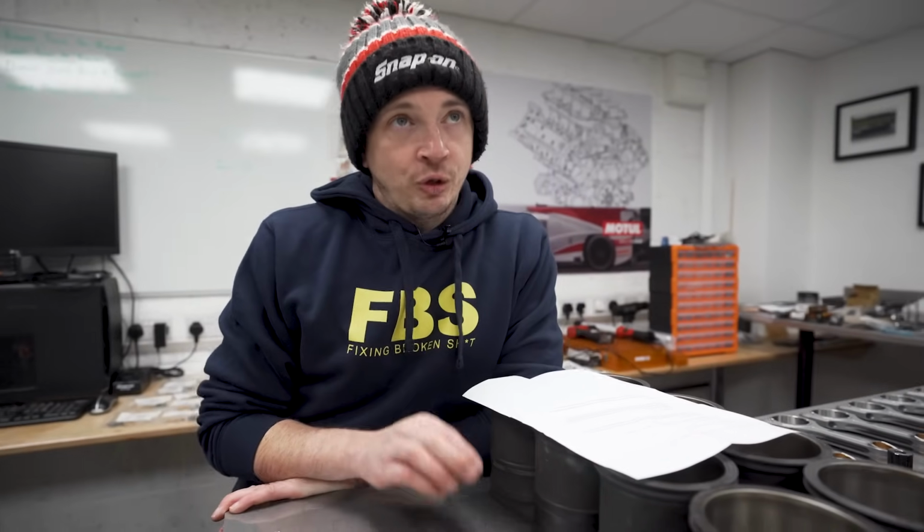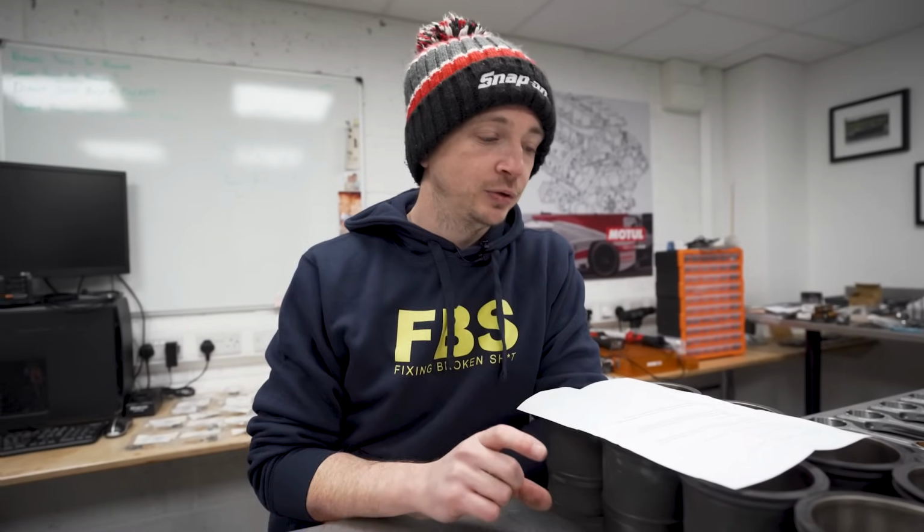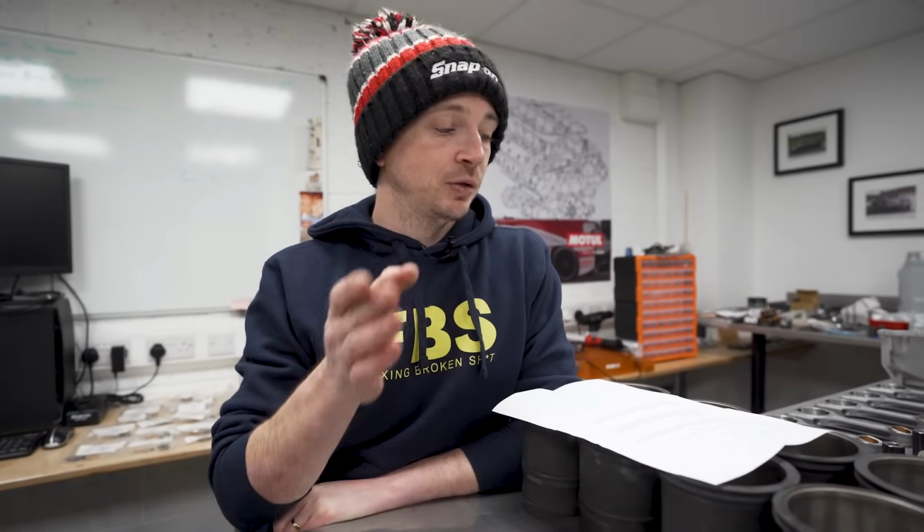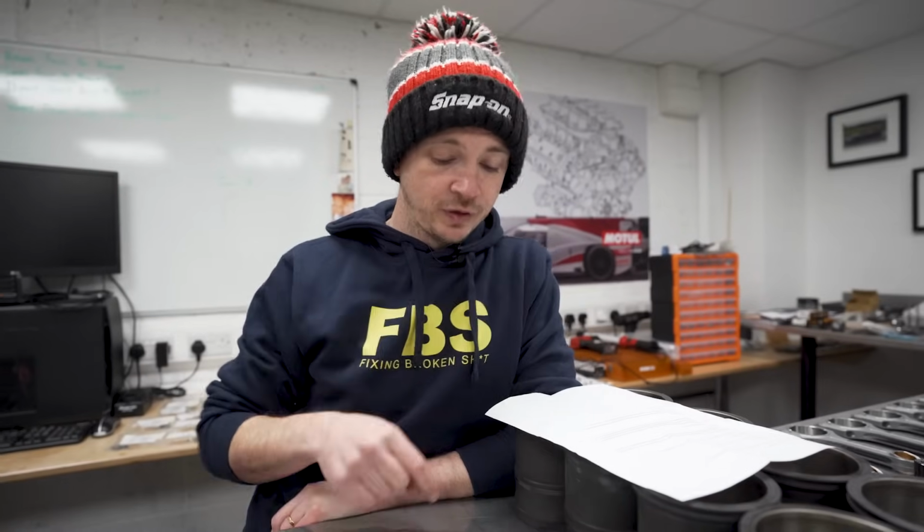Remember, I'm not torquing it, I'm using max permissible torque, so I'm stretching the bolt. So that's the value I'm looking at, and I'm trying not to go beyond the torque threshold. So it's the stretch I'm interested in, not the torque. But I know what the difference is between those two points.